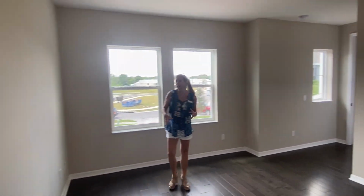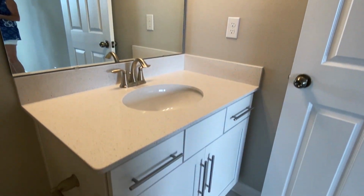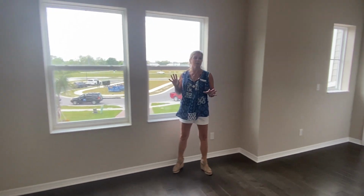This is one that, again, think about you and your family, who wants or needs or maybe is next in line to have dibs on their own bathroom. So maybe they're going to have this bedroom. Nice big bedroom, full bath, big closets, and big beautiful windows. It's going to give you that gorgeous view outside of the front.